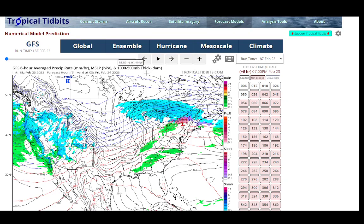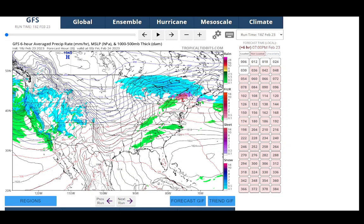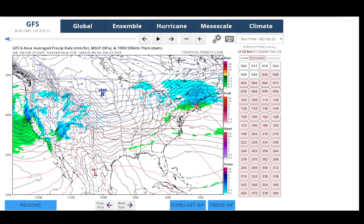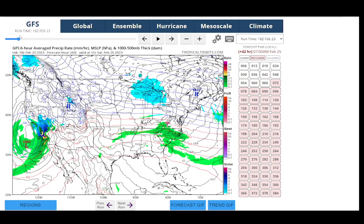So let's go to the models now, and we will look at the weather right now because, again, we're going to get a cool down, all right? Tomorrow it's going to be a lot colder. It'll feel a little more like it should at this time of the year. And looking at the surface, moving the surface map along here on the 18Z GFS, you'll see that high build in, but it'll be quickly in, and then it'll be out.